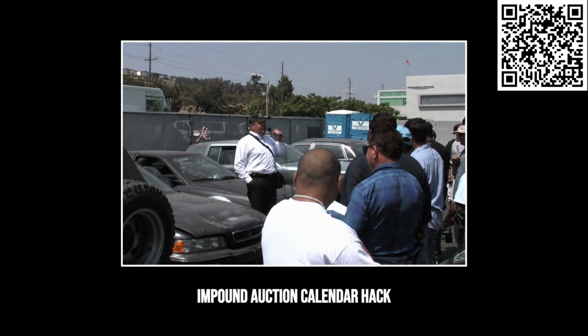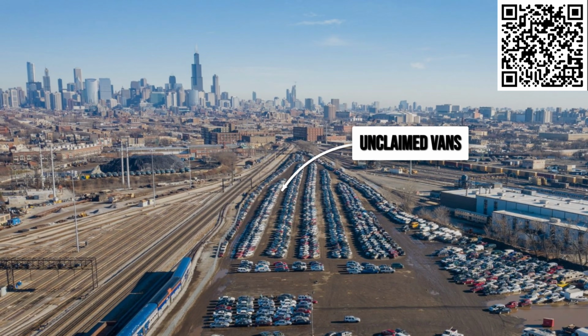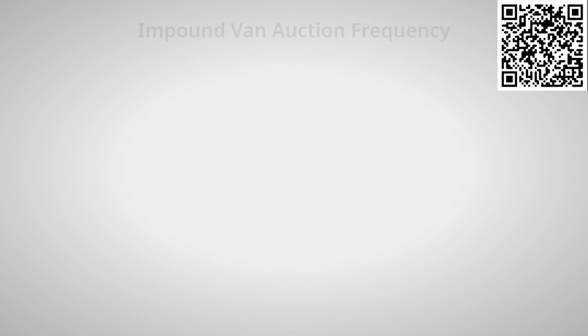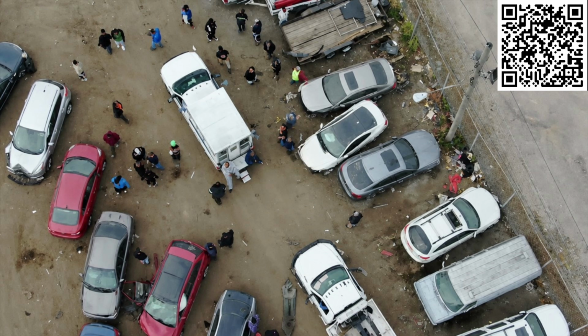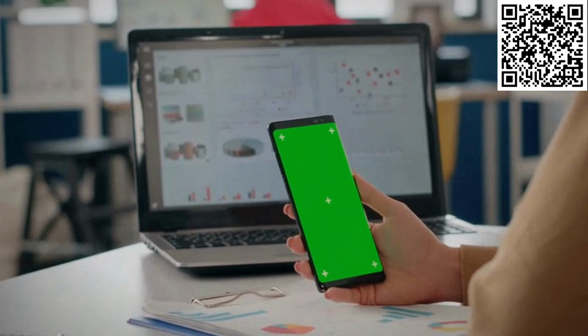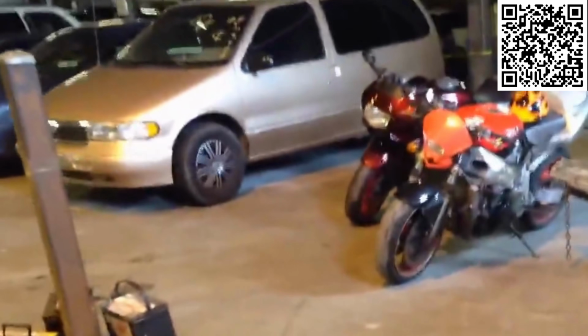The trick is knowing when and where these impound auctions happen. Most cities post their auction schedules on their municipal government websites, but almost nobody actually checks. Some cities auction every single week. Others do it monthly. The people who consistently find vans under $500 at these auctions are not lucky. They just show up regularly and know exactly when to be there. But this next method lets you skip the auction entirely and claim a vehicle that nobody else even wants.